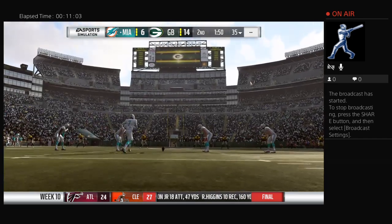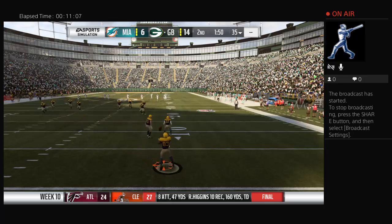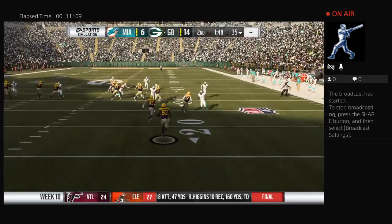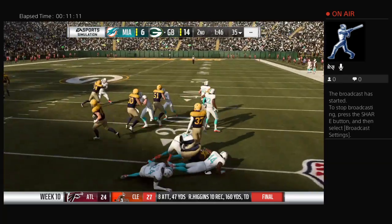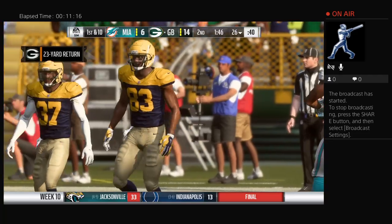Sanders now to kick this one away. This is taken at the 3. And he'll take this one near the 25, call it the 26-yard line.